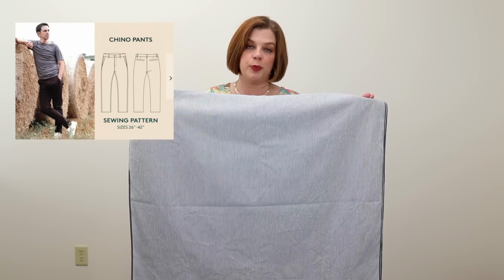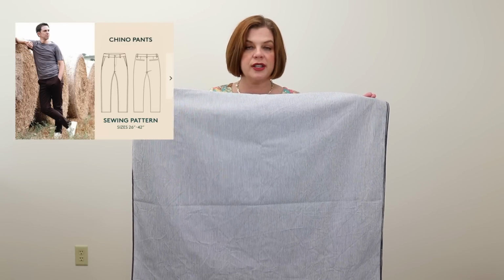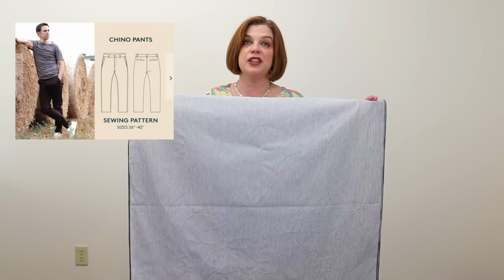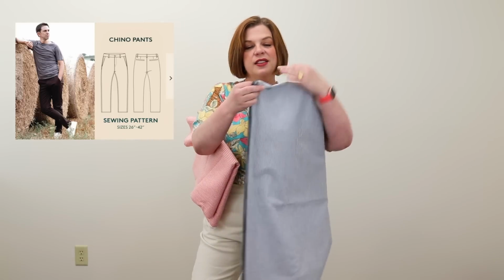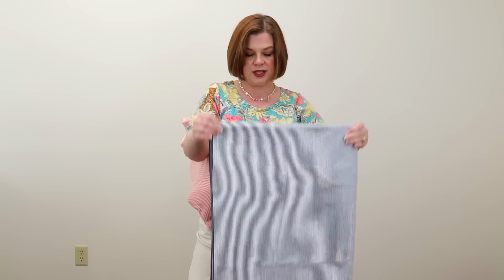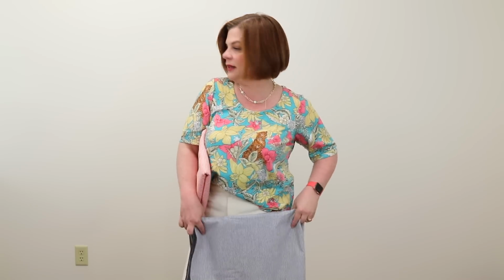It's gonna look beautiful with the purple jacket. He has a very pale purple shirt that he's gonna wear underneath it. It's gonna make a really sharp looking outfit, and he's excited about it and I'm excited about it. So that is gonna be my first pair of pants.